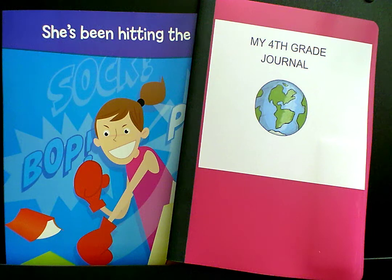Hi friends, I'm going to show you how we do our idiom of the week. So, the objective is to recognize and understand the meaning of idioms, and idioms are a part of figurative language. They're one of the ways we use figurative language to make our writing and language much more rich and detailed. So, you're going to need your 4th grade journal, and then let me show you how we do this.